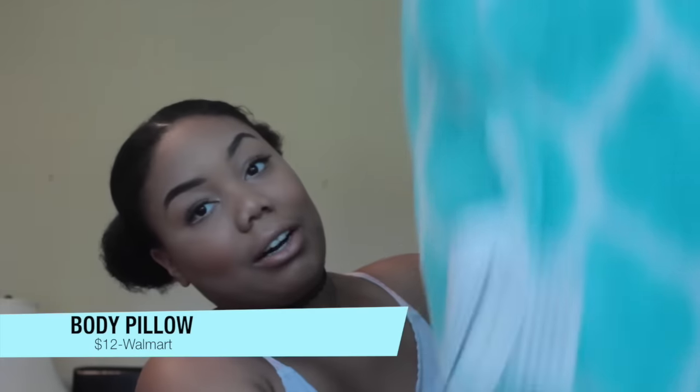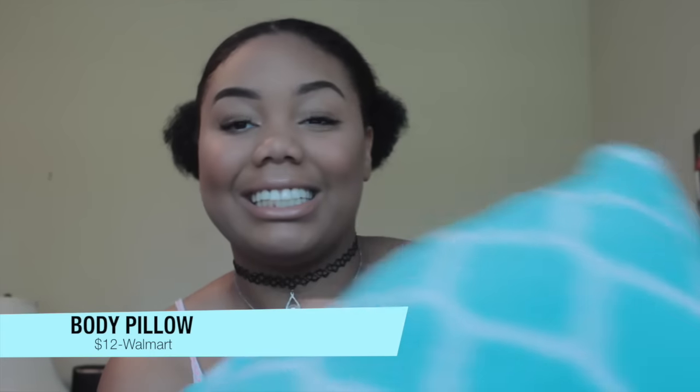I can't even fit all of it in the frame because it's pretty tall. It's more than half as tall as I am. And I just really love pillows, so I just knew that when I saw this, I had to get it. And okay, so then the next thing I got, this was from IKEA. Oh, I got the body pillow from Walmart. It was $12.99.